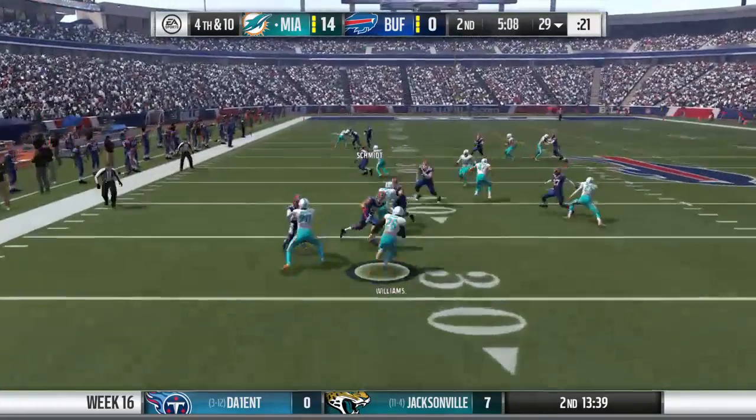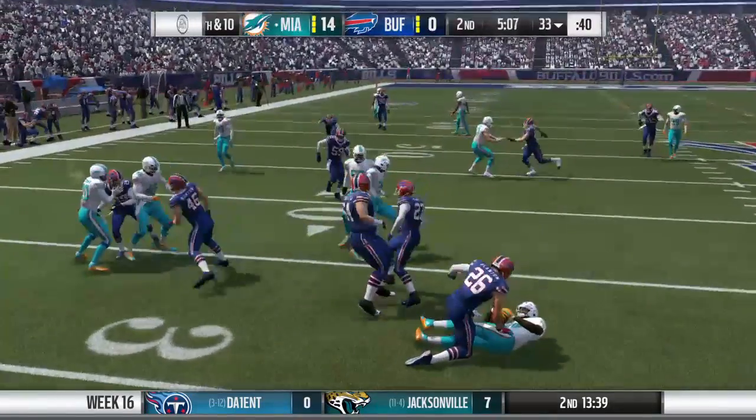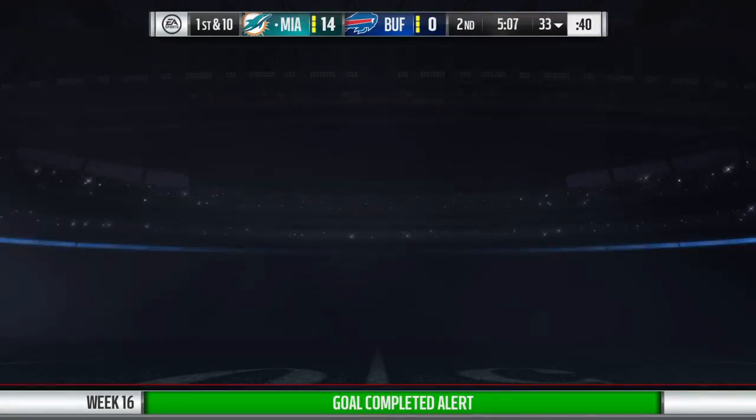This is brought in at the 21. 12 yards on the return that time.